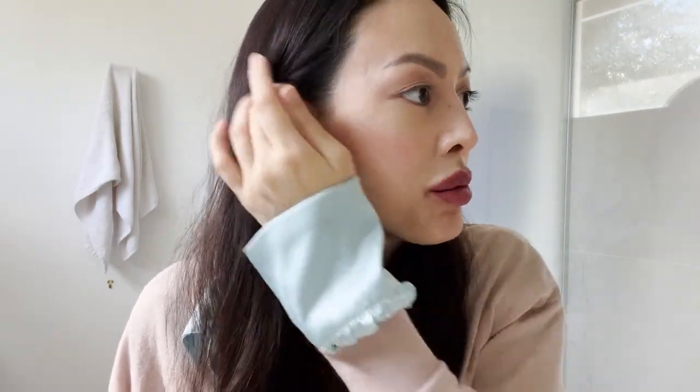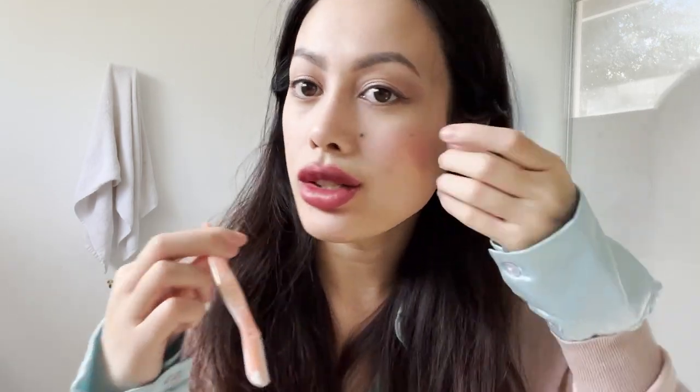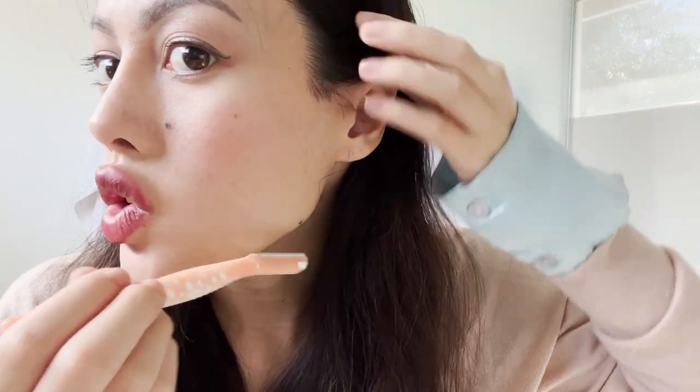I look really flushed from this look that I tried. I was experimenting with my Westman Atelier Lip Suede in Le Nude, and it's really pretty, but I think I went too dramatic and vampy with this look. So I just do this, and I also do a bit of this.